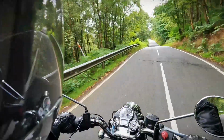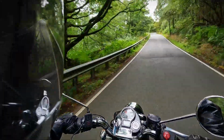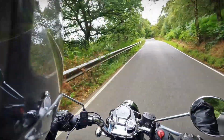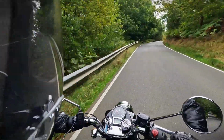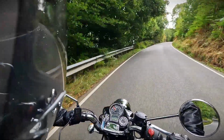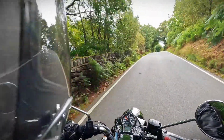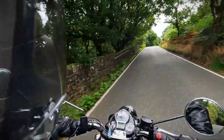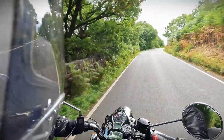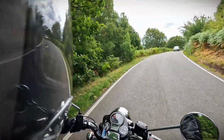For this type of road, it's really good. It's not going to get you bailing into corners so quick that you're scaring yourself. But it's pulling up here quite nicely now. No real dramas. Just a good solid bike with a 3-year warranty and £4,200 on the road. Well, where can you go wrong?